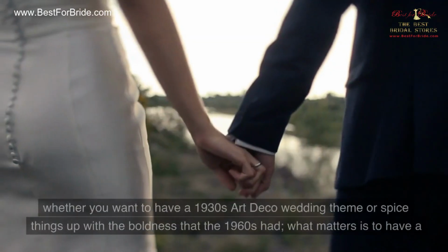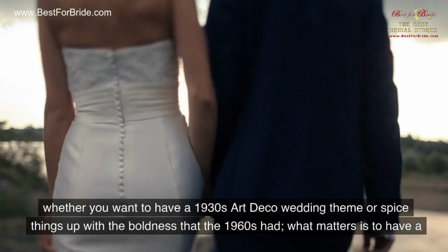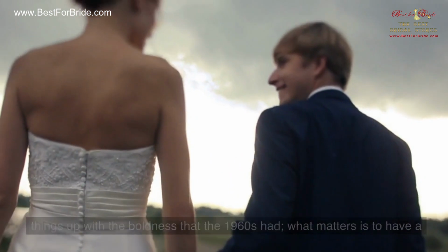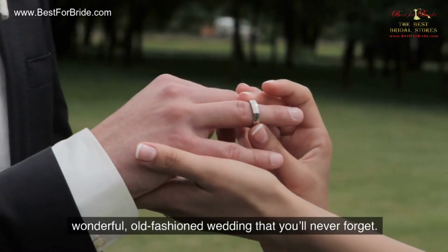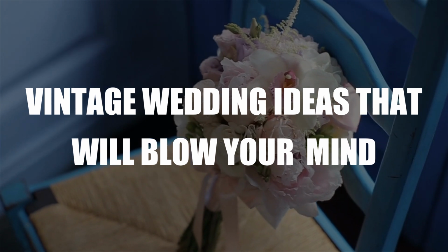It doesn't matter whether you want to have a 1930s Art Deco wedding theme or spice things up with the boldness that the 1960s had. What matters is to have a wonderful, old-fashioned wedding that you'll never forget. Vintage wedding ideas that will blow your mind.